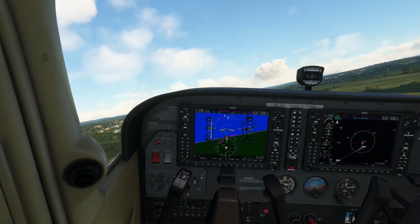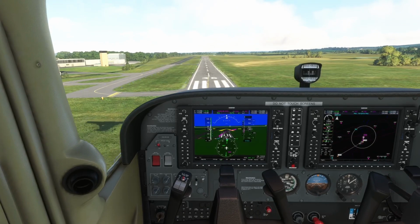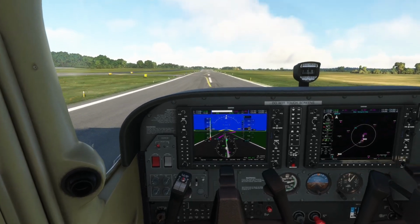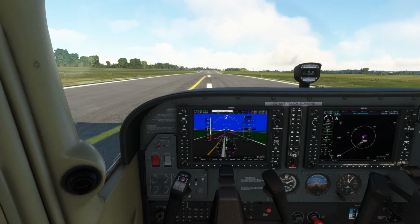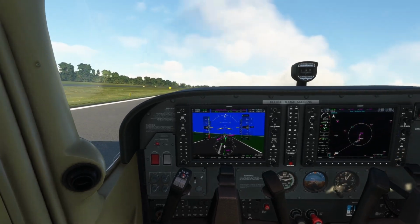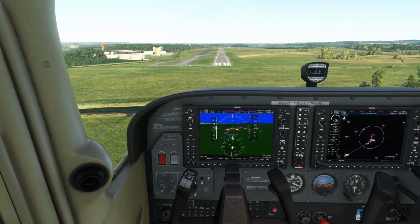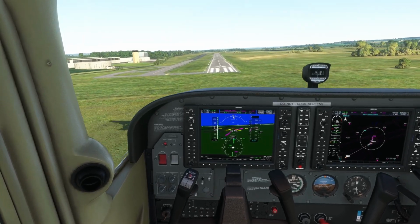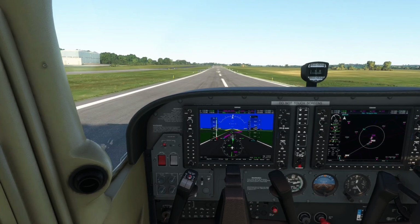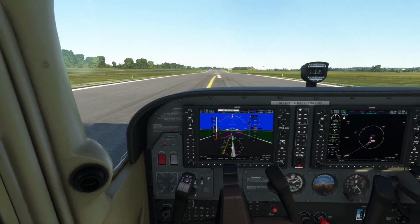Let's come in for another touch and go. Let's do this again. Well, that was okay. A little bit more off center line than the first landing, but just fine. Alright, let's now come in for another landing, another touch and go. Yeah, that was pretty much just like the last landing. Not great, not terrible, was okay.